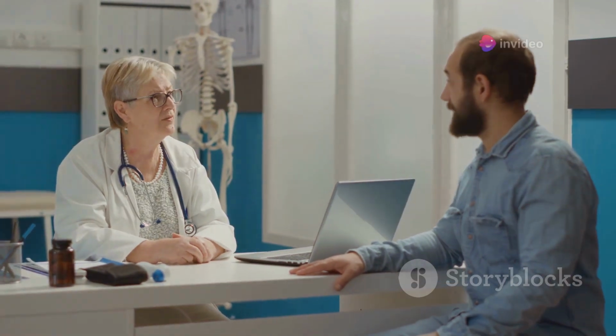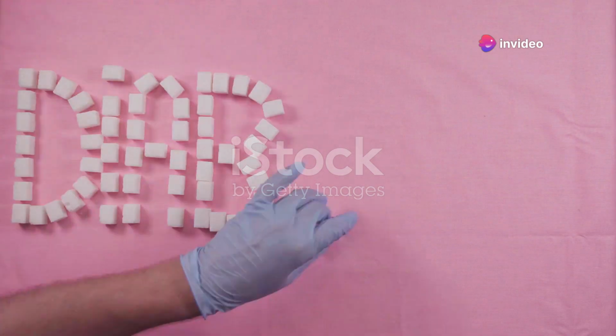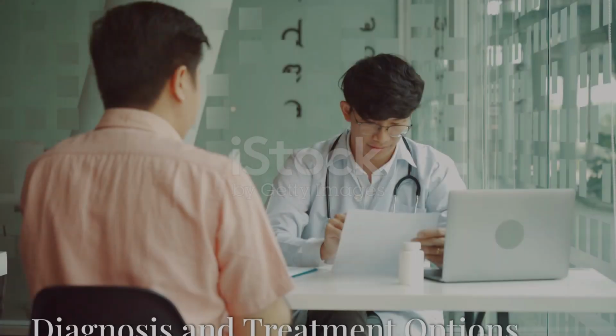If you notice these symptoms, it's important to see a doctor. Early diagnosis and treatment can prevent complications. Regular checkups and monitoring are essential for managing diabetes.